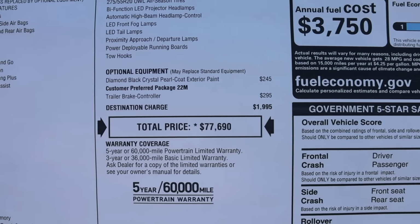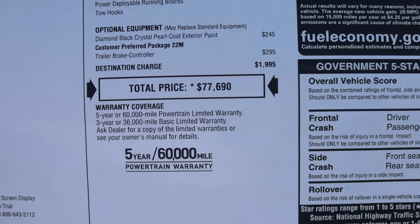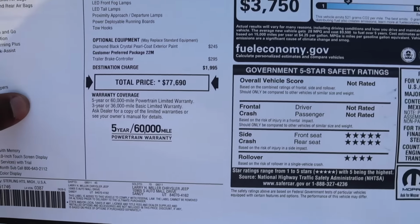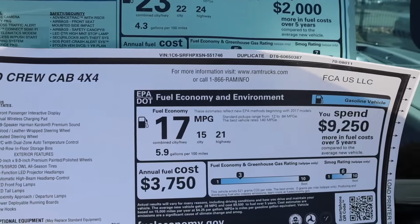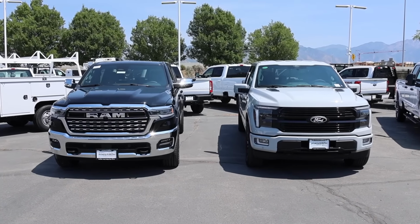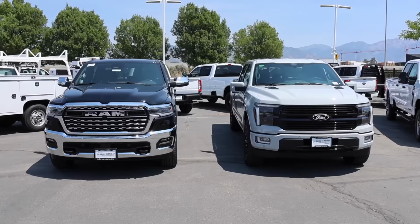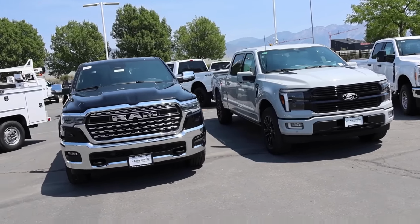And then the only options is the paint, trailer brake, destination is 1995 with a total price of $77,690. And hopefully you guys saw the affiliate comment numbers right there. So the Ram is going to cost $1,115 more when you consider the base price, okay?